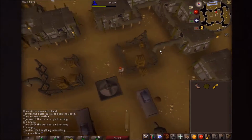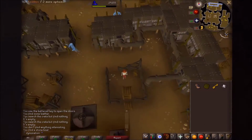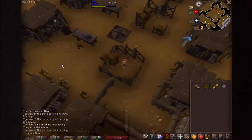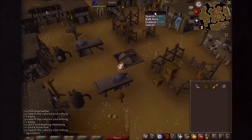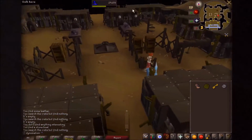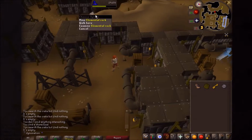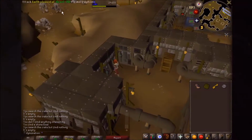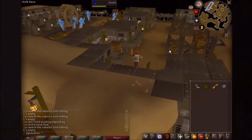I'm gonna kind of search all these crates. We found something. Water elemental. Oh, there's a stone bowl. Okay. Is that it for crates? Oh, there's one over here. Oh, there's more crates. Okay, let's just kind of look around a bit. Earth elementals are in there, along with some elemental rocks, which apparently we can mine.